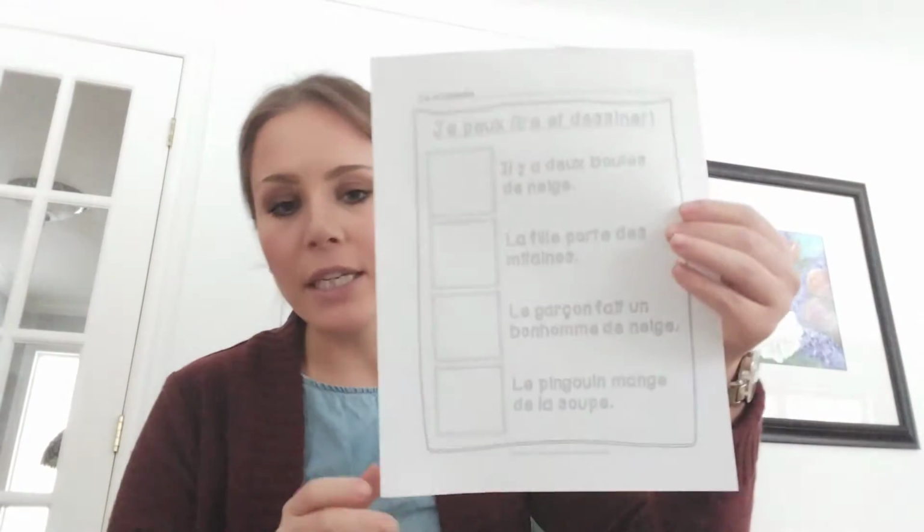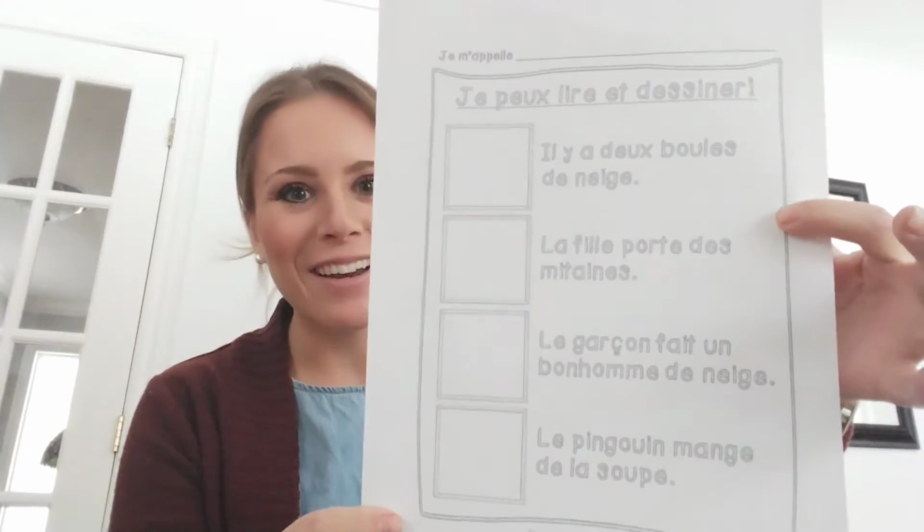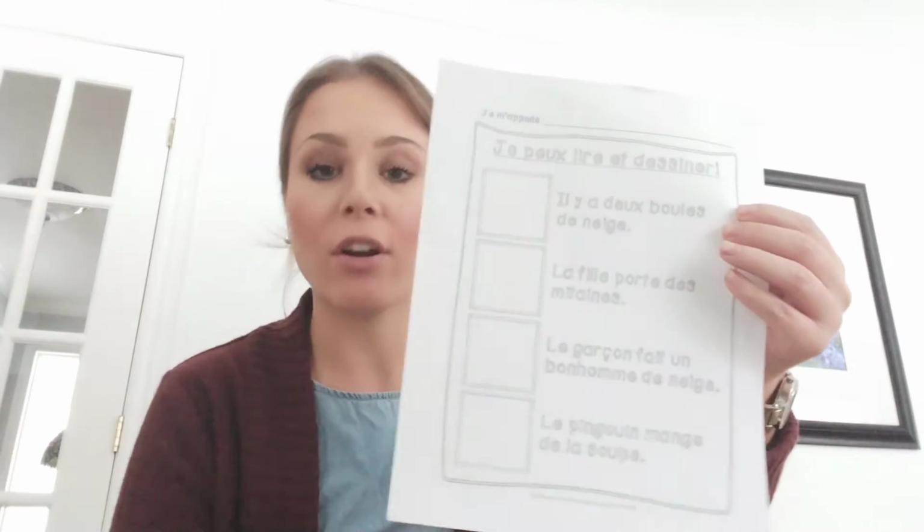I'm going to speak in English here for just a minute for instructions. This sheet here is a hodgepodge or a variety of silly sentences. I often like to use silly sentences when we're first getting back into the swing of translating because they're fun. So these ones here are to be translated. We're going to do that together.